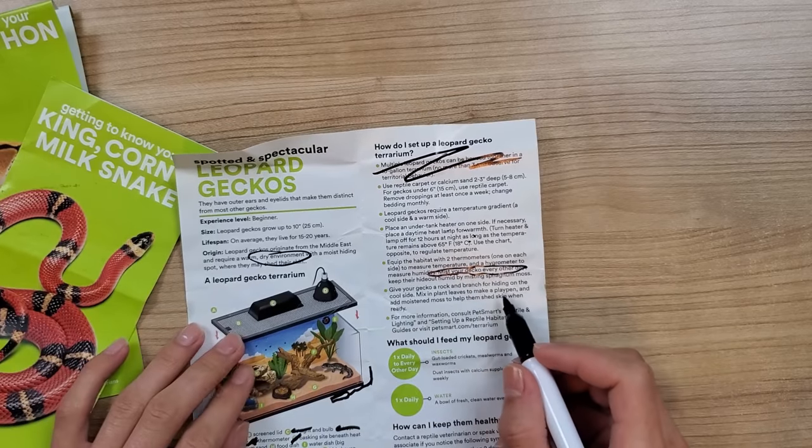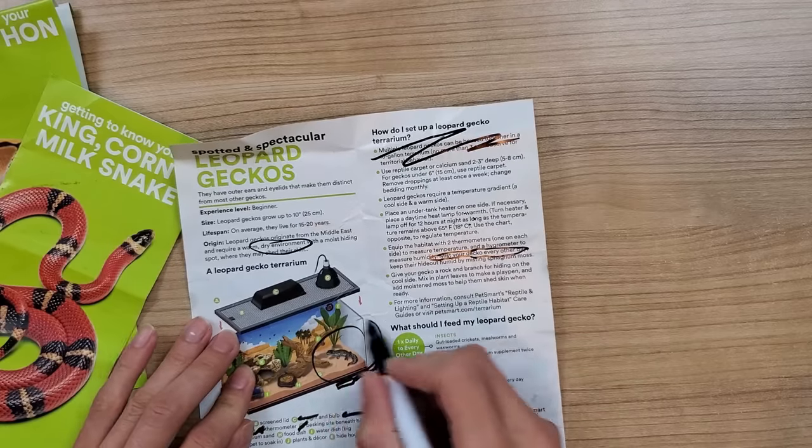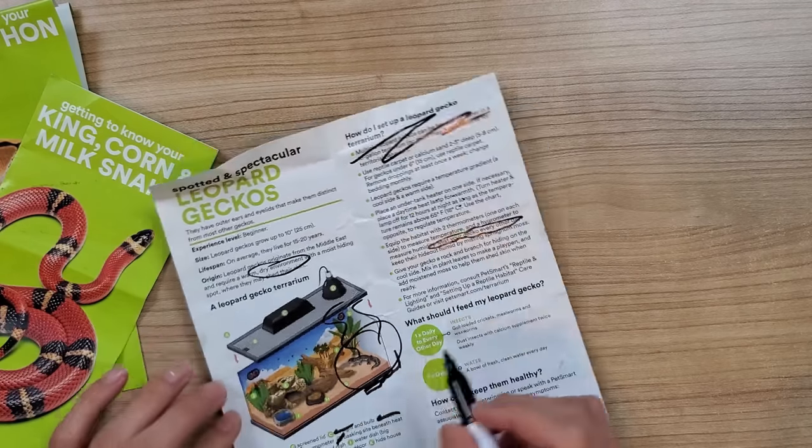Anyway, give your gecko a rock and branch for hiding on the cool side, but no hiding on the warm side. Basically, they say the warm side should just be for basking and then the cool side should just be for hiding, which doesn't really make any sense.